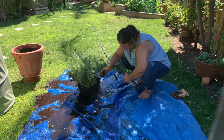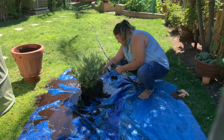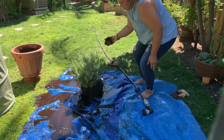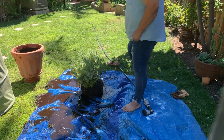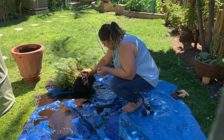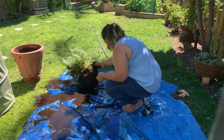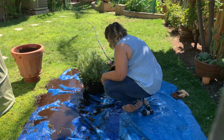But you can always do the finger test. Just kind of dig with your fingers about 2 inches in and kind of feel around. Does it feel still slightly moist? Does it feel super dry? That's gonna help you learn how to water it and how frequently your plant needs water.